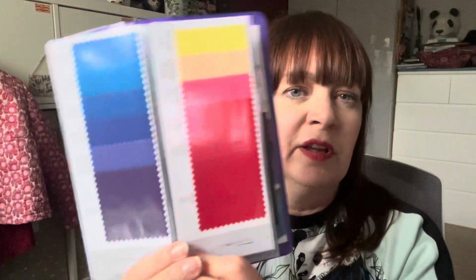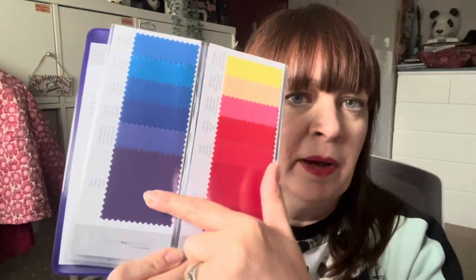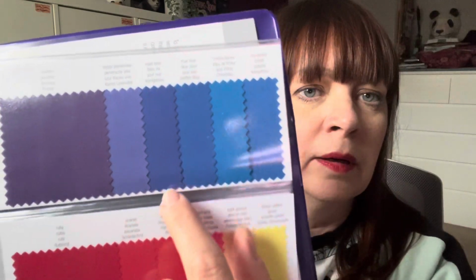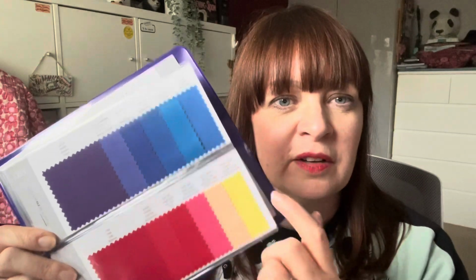And then there's some blues and some reds. There's quite a lot of blues. This nice dark purple here came out. This is a periwinkle, I think. Bright periwinkle. It does actually tell you what the colours are up here. And then varying shades of blue. There were quite a lot of nice blues, and these are the kind of blues that I quite like as well. So it was really nice to be told that these are my colours.